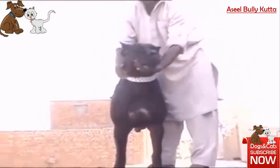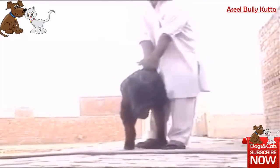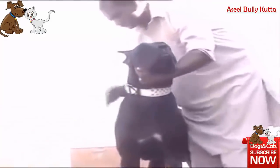Next one is Azil Bully Kutta. The Azil Bully Kuttas are gentle giants. The word Azil itself means something that's gentle and loving. Azil Bully Kutta line is most friendly line in Bully Kutta family.